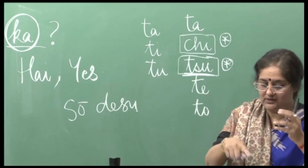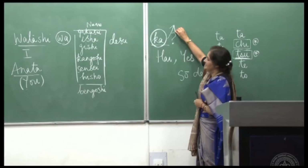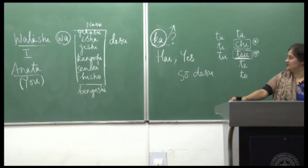Now, over here you can see ka is used to express the speaker's doubt and uncertainty about something, and an interrogative sentence is formed by adding the particle ka at the end of a sentence with a rising intonation. So, please remember, the rising intonation is very important. With ka, always the intonation is high, that is what makes it into a question statement. So, please remember that.